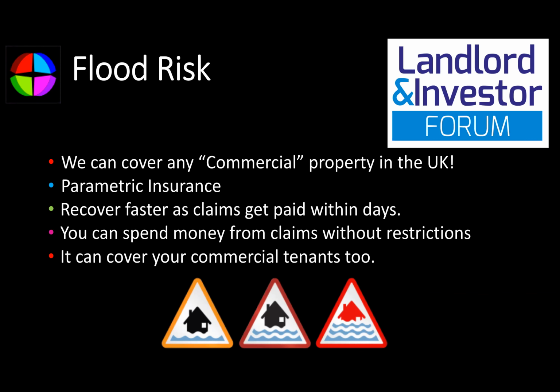You can recover faster as claims are paid in days, and there's no need to quantify your loss in the traditional way with loss adjusters and replacement of items. You can spend your money from the claim on whatever you like. That could be reinstating the property or the grounds around it, rehousing costs or other expenses. You are in control of your rental property recovery. Some clients have invested money from claims in flood resilience measures, and that way they're better prepared for the next flood coming their way.